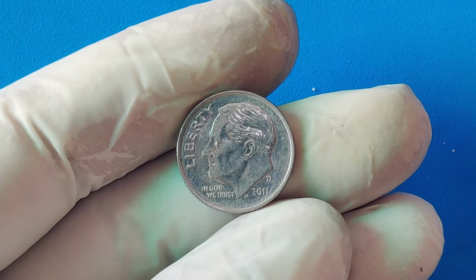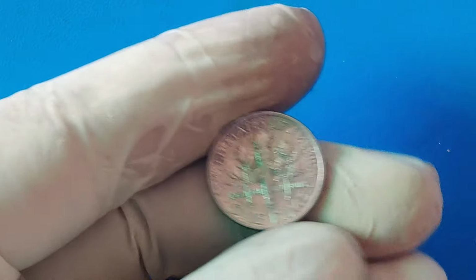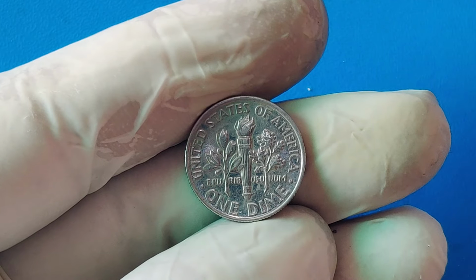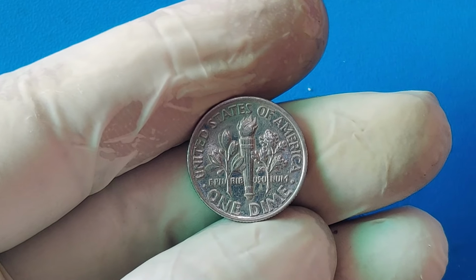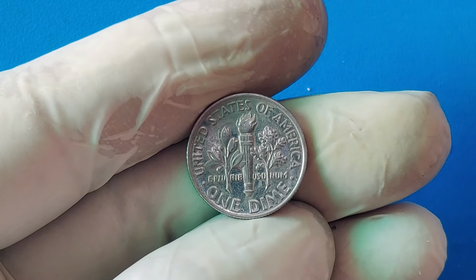When something this unique comes onto the market, serious collectors are willing to pay top dollar for it. Recently, one of these error coins sold at auction for an eye-popping $38,100. So how can you tell if you have this valuable coin in your possession?